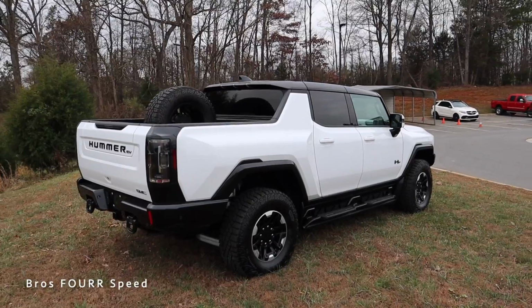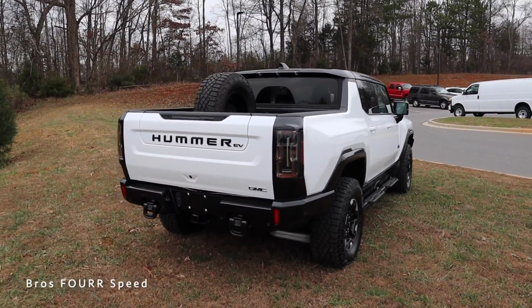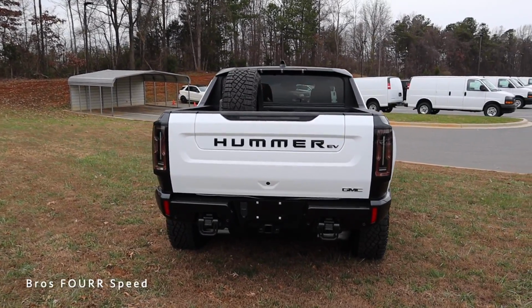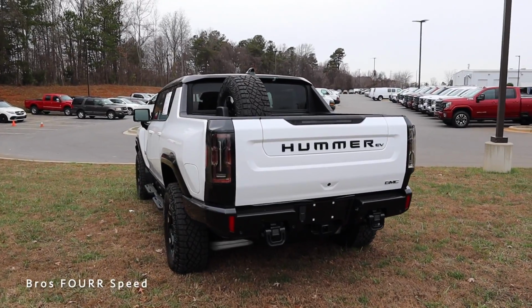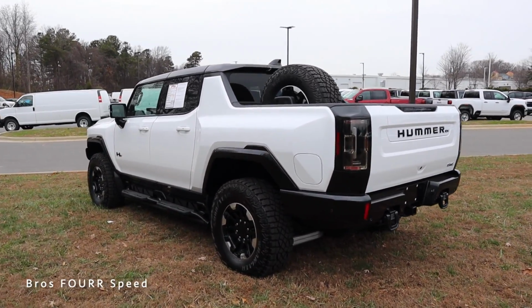However, it will do 0 to 60 in 3 seconds, 0 to 100 in 8.8 seconds, with a top speed of 106 miles an hour. It also has a total range of 329 miles. You can also gain 100 miles in 10 minutes by using a 350 kilowatt fast charger.